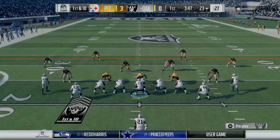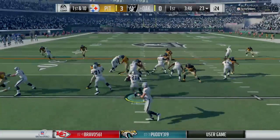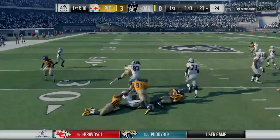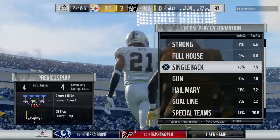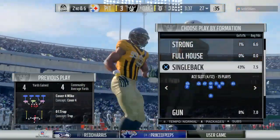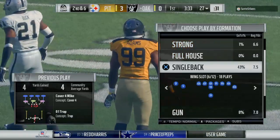And the D-line pinching together must be expecting the run. Takes this to the 27. Gives him 4 yards. Tough running there. That's a hard-earned 4 yards. Yeah, those are the unsung kind of runs. They don't fill up the stat sheet, but they do set you up in good position on second down.